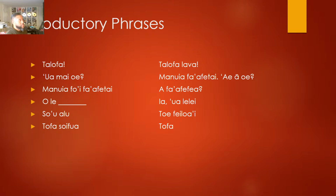ua mai oi. It could be spelt like this with the ua, or it might be like oa, and there is a slight difference there. You might see it either way. I'm only bringing it up because there's another way that it could be said or written out. So ua, like ua mai oi.